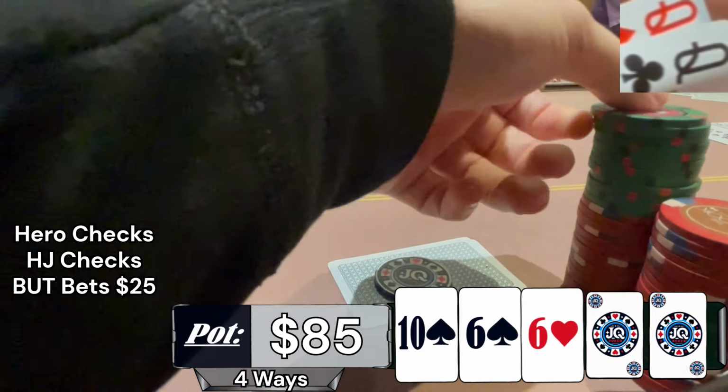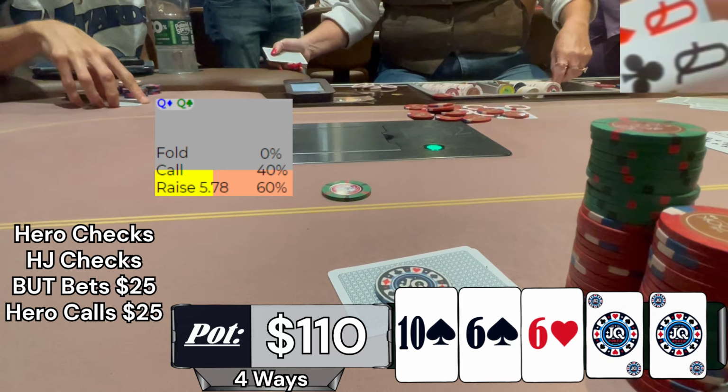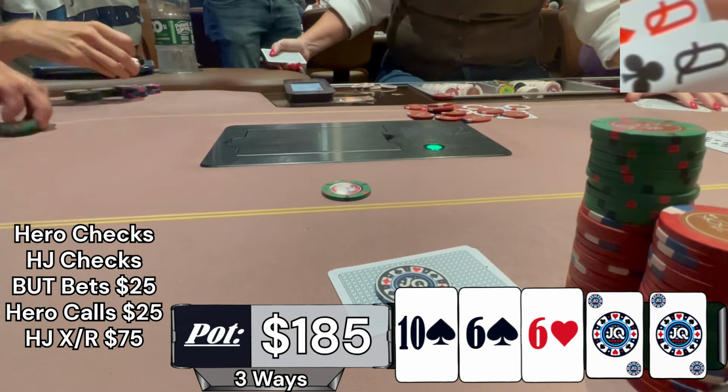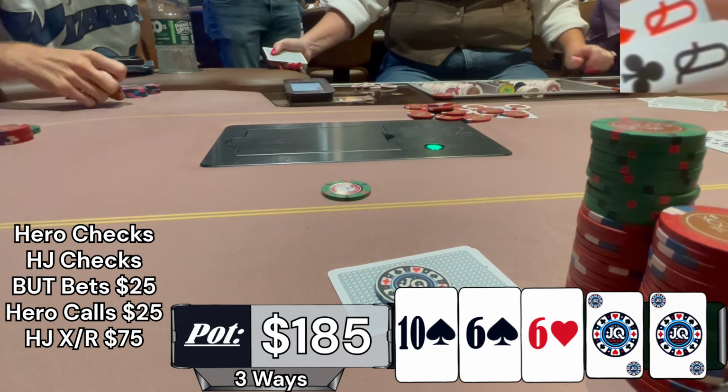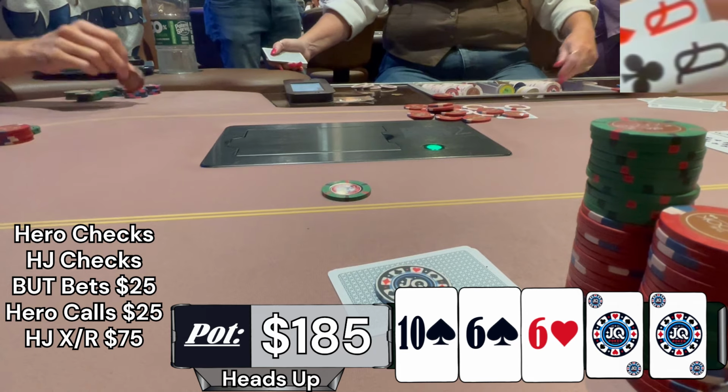It checks on over to the button who bets out $25. We do some raising heads up, but I think multi-way, calling is probably fine. And the lowjack now wakes up and check-raises up to $75. The button thinks about it for a while before ultimately folding, and I think it's a pretty strange spot.